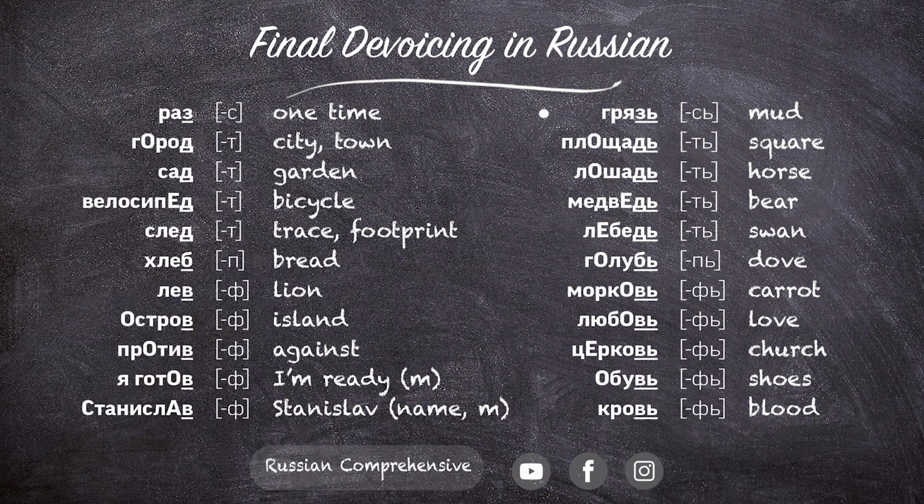Грязь, not грязь. Площадь, not площадь. Лошадь, медведь, лебедь, голубь, морковь, любовь, церковь, обувь, кровь.